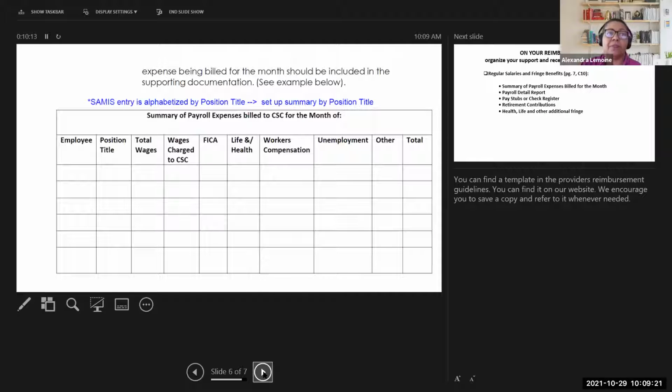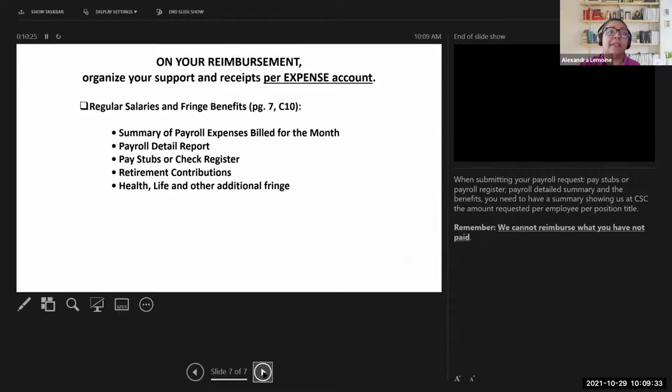You can find a template in the provider's reimbursement guidelines, and it is on our website. We encourage you to save a copy and refer to it whenever needed. When submitting your payroll request, you need your pay stubs or your payroll register, your payroll details summary, and the benefits. You need to have a summary showing us at CSC the amount requested per employee per position title. And remember, you can submit that summary in PDF and in Excel to help us review it faster. One thing to keep in mind, we cannot reimburse what you have not paid. And that's it about me for today.